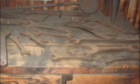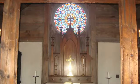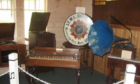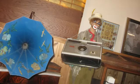Well, let's finish off with some music. There's a cemetery, which I had forgotten was there. Beautiful church. Oh, yeah, I forgot about the church. I mean, we need to go back there. There's a little bit of everything for everybody in there. Yeah, we need to go back there sometime. Yeah, I'm sure we will. Oh, yeah, the marching band stuff. See, I forgot about a lot of the stuff.